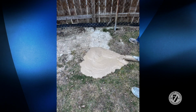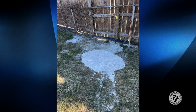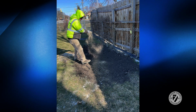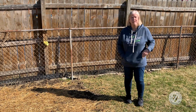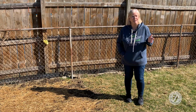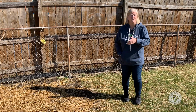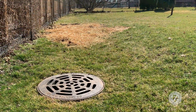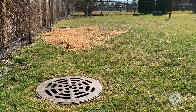This thing ended up being almost a $200,000 project. That's a big project for a drain in people's backyards, but what are you going to do? A small child could put their leg in a hole, or anything could happen, right? So we can't have that. These drains are under our jurisdiction, and we have to take care of them, and so we did that in this case. I just wanted to demonstrate an example of a smaller sinkhole that we've worked on.